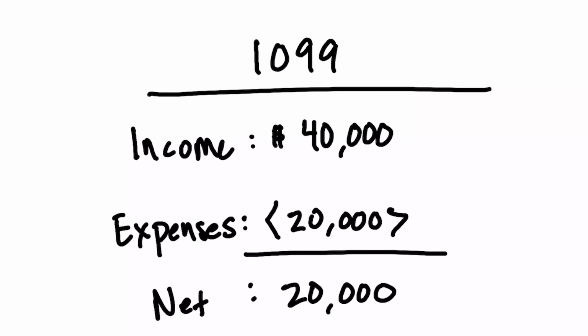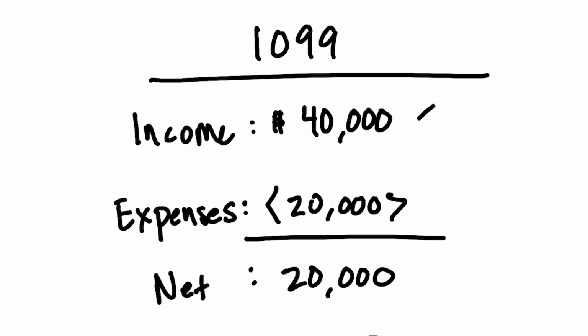Now, as a 1099 independent contractor, let's say your income is exactly the same at $40,000. However, as a 1099 independent contractor, you do get to write off business expenses. So let's say they're $20,000 in this example, leaving you with a net of $20,000.